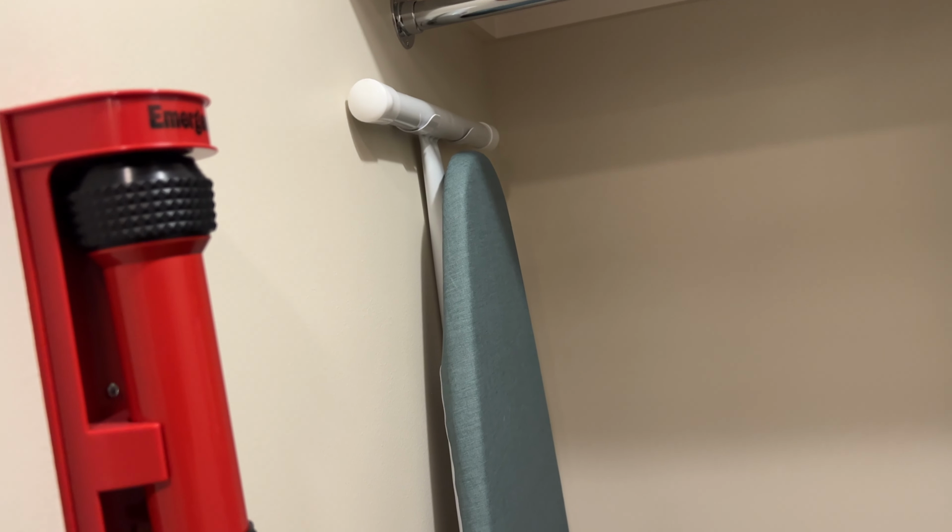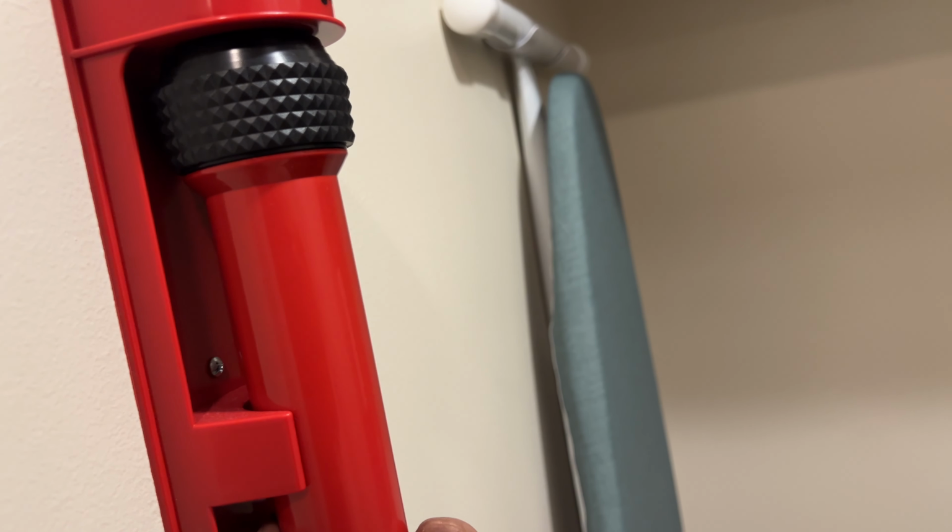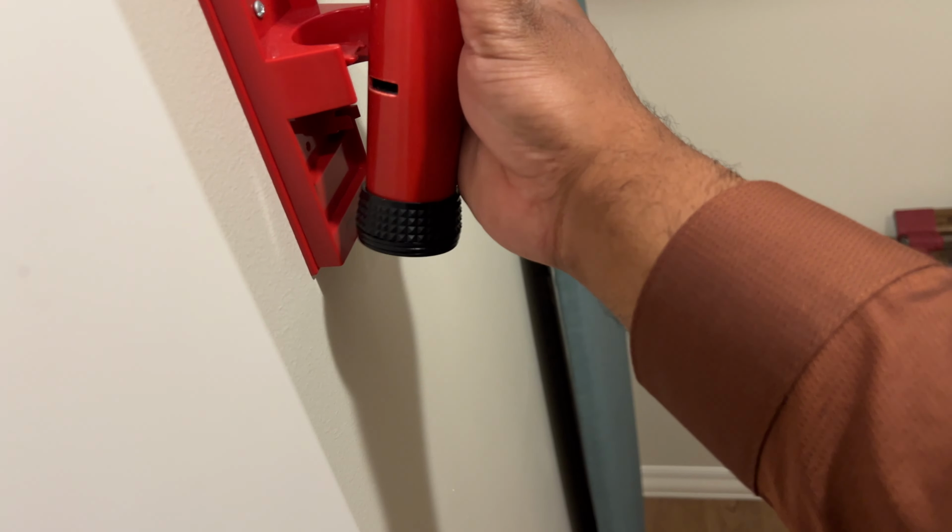And then on this side is your closet. So actually a large closet. So hangers, you got robes. Oh, it's censored too, nice. And then your ironing board. And what is this, a flashlight? And you got your emergency flashlight in case you need it on the wall.